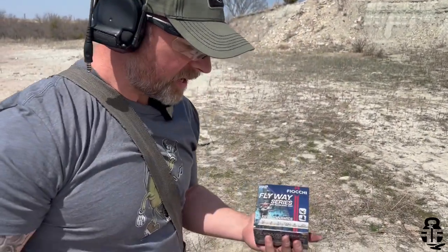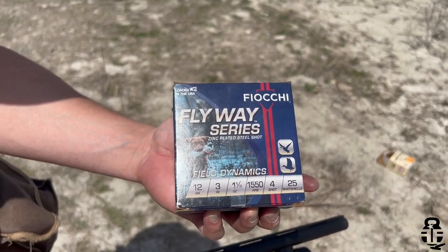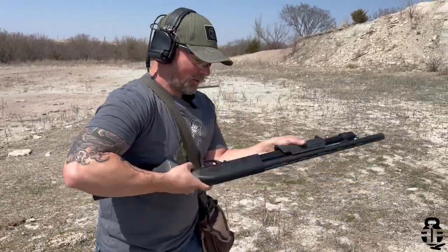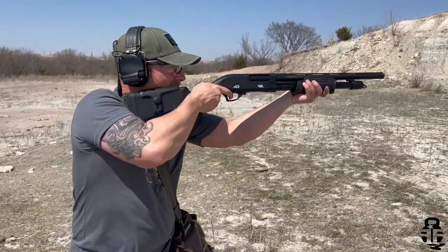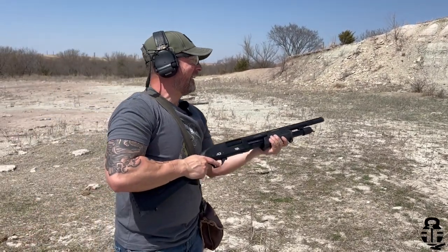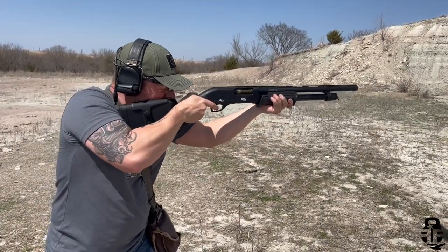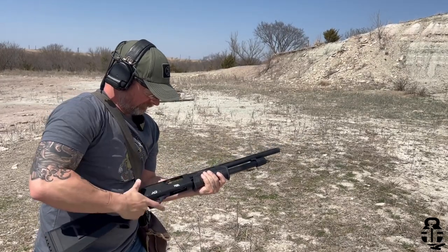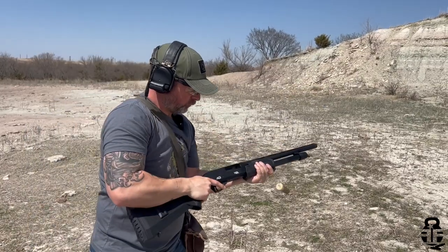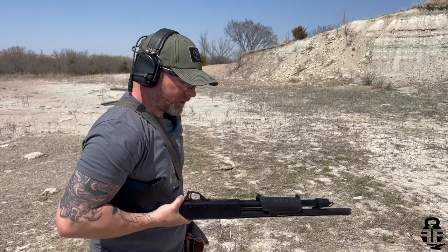Last box, last 25, 3 inch, 1 1/8 ounce, 4 shot. Oh, I didn't like that at all over here. That is a lot more stout. Whew. Yeah, man, a lot more stout.